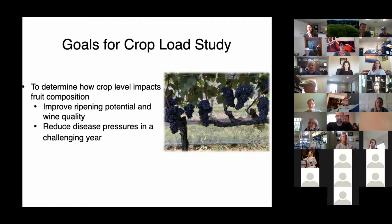We're not hoping for a rainy season, but obviously this past season we didn't have that data because it was very dry the whole time. But certainly another one of those goals is to look at disease. So that was a big one.